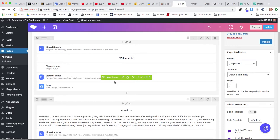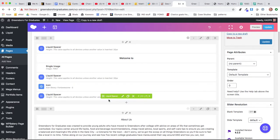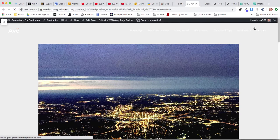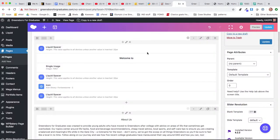I'm going to put it between there and there, and then I'm going to duplicate it again, and I'm going to grab it, put it underneath the icon, and I'm just going to hit the preview button. Let's see what we have going on now. Again, okay, great. Now this is going to have a hard time showing up until we get to a darker version of it, and that liquid spacer is definitely not enough.